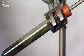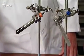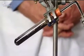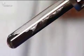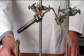Also at number 9, another common experiment at risk from suckback. It's heating copper(II) carbonate to produce carbon dioxide, which is bubbled through lime water. And once again, if you remove the heat, it has cracked the test tube. As soon as you stop heating, you can either take the test tube away or take the delivery tube out. Heating in a hard glass test tube and using less lime water also reduces the risk of the experiment going wrong.